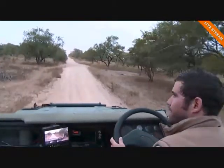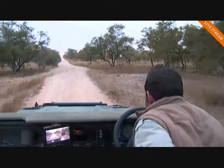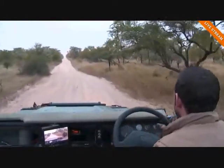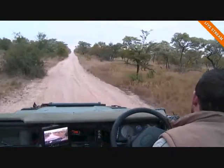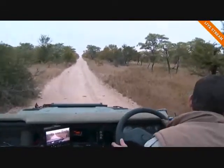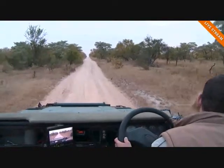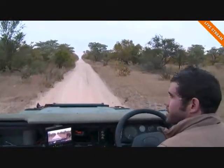Now, another animal we can look out for when we're in this area this morning is Karula, which is a female leopard, and her tracks were heading in this direction yesterday afternoon, so she could also be floating around these northern sections.